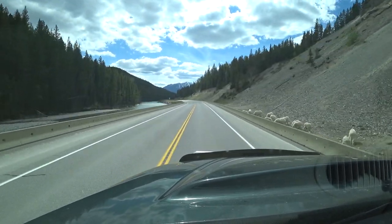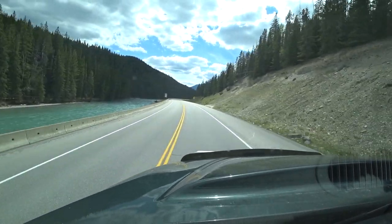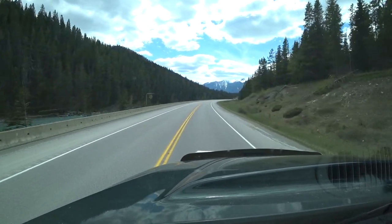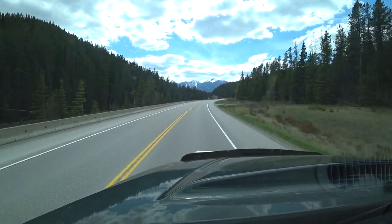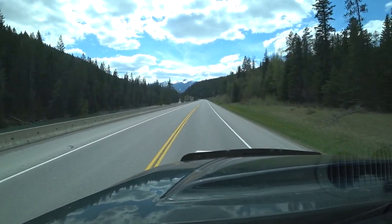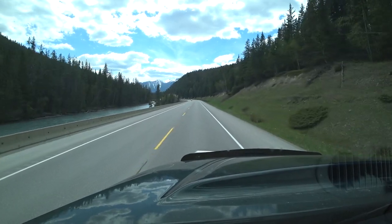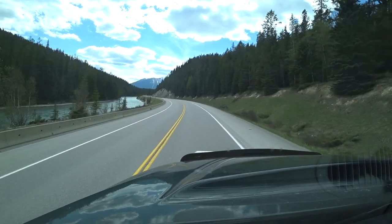Mountain goats. Holy smokes. That was a lot of mountain goats. Wow. They blended in so well, I didn't see them at the last second, right beside the road. At least they were on the other side of that no post. But that's cool. Very cool. One side, wildlife. It's a good day. It is a good day.